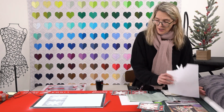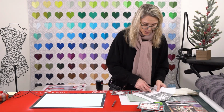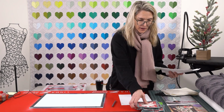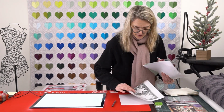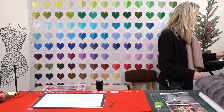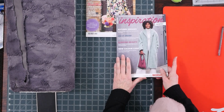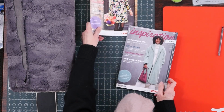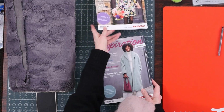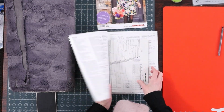Now, another use for the table here that I wanted to go over, because you can do so many things using this light board. Let me bring this over to the side and show you this magazine that I found going through my things at home. It's the Bernina Inspiration Magazine. They come out, they have 3 per year. So going forward, know that we can order these for you. These are probably older and probably not available anymore, these particular ones.